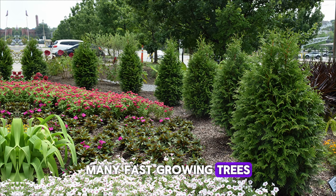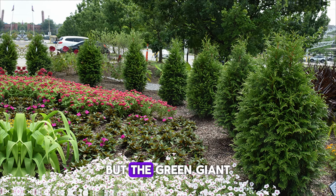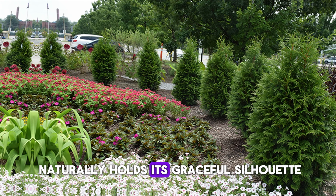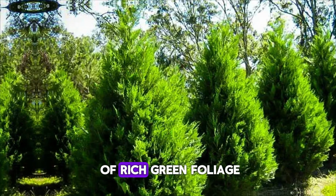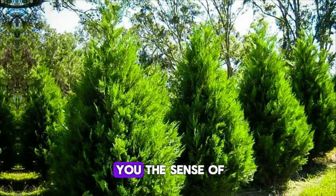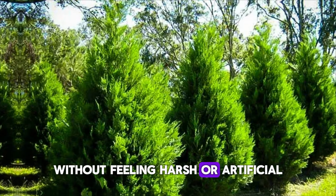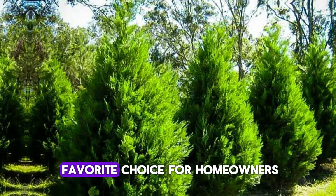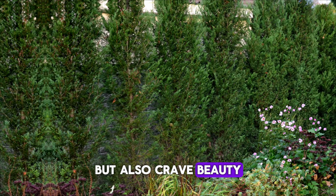Many fast-growing trees become leggy, uneven, or prone to breakage, but the green giant naturally holds its graceful silhouette. Its dense, overlapping sprays of rich green foliage create a soft yet full texture, giving you the sense of a solid wall of greenery without feeling harsh or artificial. This makes it a favorite choice for homeowners who want privacy but also crave beauty.